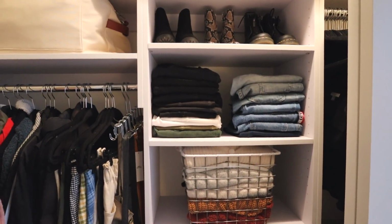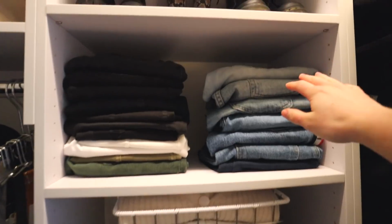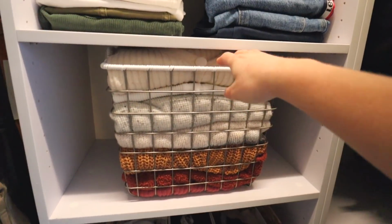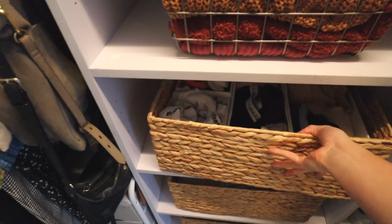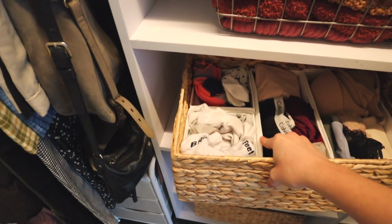It already looks way better. If you don't look up there, it looks amazing. The shoes are ready. I refolded all the pants in light to dark order. We got all the sweaters in this basket. I refolded everything in these baskets. These are all from the Container Store, and then inside I've got these little dividers from IKEA.